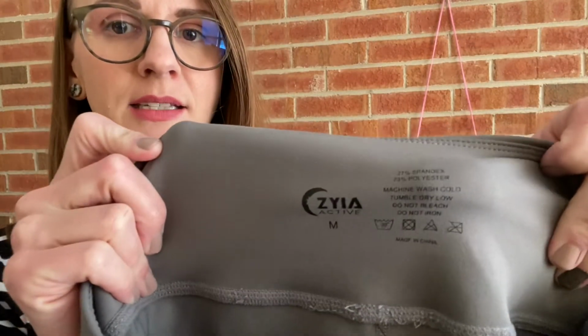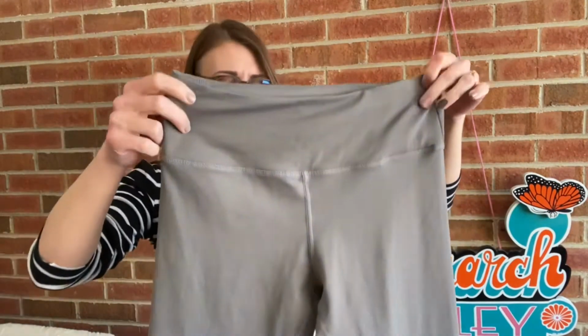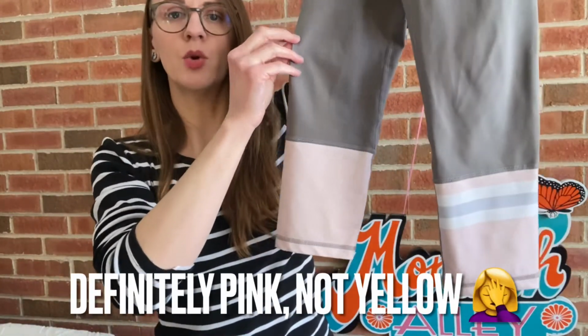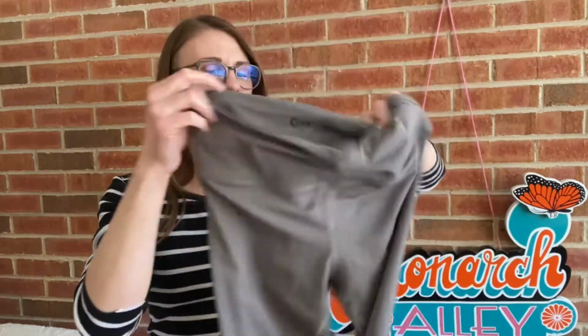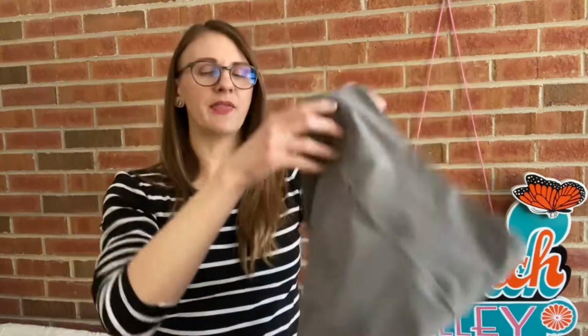So these are Zaya leggings, size medium. They feel really soft and comfy. They have this little secret pocket for your key or money or something. They are a crop fit, but look at the bottom. They have this yellow color block thing going on. Ooh, I like the stripe one there. Ooh, that's cool. So yeah, these are a pretty cool little pair of leggings. Size medium, Zaya, and they complete my letter Z.